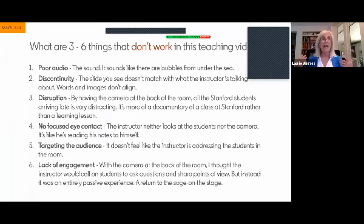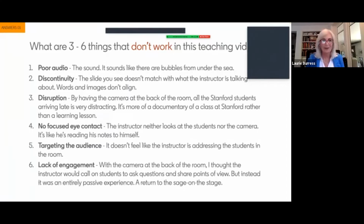With the camera at the back, I thought, oh, he's going to be asking questions. It's going to be a Socratic style lesson. But in fact, he never looks up, never asks any students a question. And it's an entirely passive experience. It's a return to the sage on the stage. And unfortunately, he didn't last long at Stanford. Within the next 2 or 3 years, they let him go and he didn't teach there anymore.